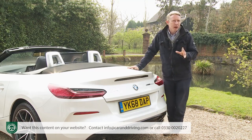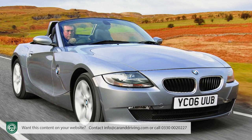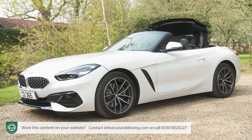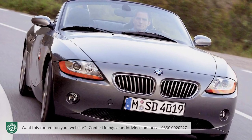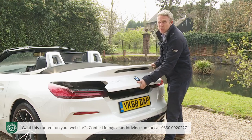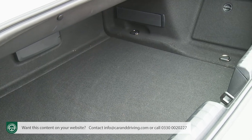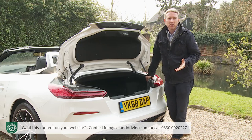Now that was a major failing with the previous model, inevitably so, given that somewhere had to be found to house its fiendishly complicated metal folding roof panels. The return to the more conventional fabric top of the first generation Z4 obviously helps things enormously. Whereas the previous car had just 180 litres of luggage space when the roof was down, this one can offer you 281 litres in the same configuration. That's about the same as you'd get in a rival Audi TT Roadster.